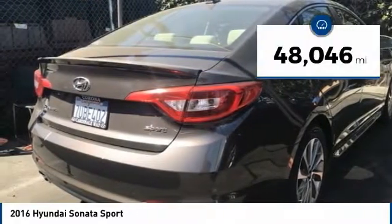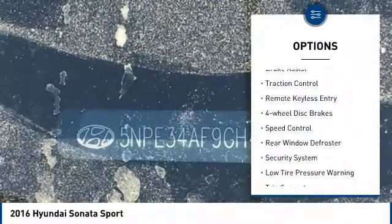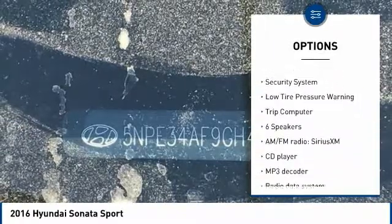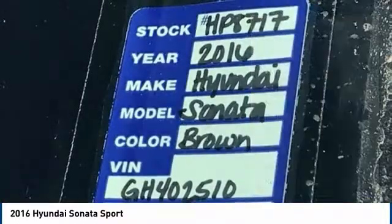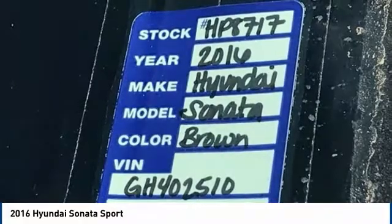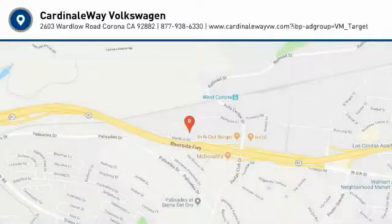This vehicle has less than 50,000 miles. Here are some of this vehicle's great options: electronic stability control, brake assist, traction control, remote keyless entry, four-wheel disc brakes, speed control, rear window defroster, security system, low tire pressure warning, trip computer. This beauty will make even your house keys jealous. Drive it today.